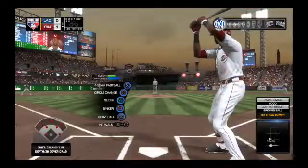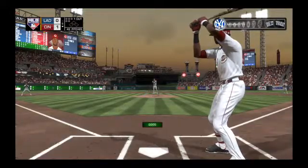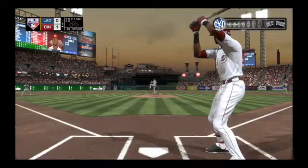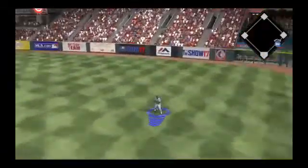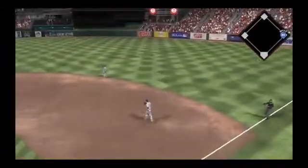Digging in once again, Raimel Tapia. 2 base hits, both singles to this point. Tapia. He pulls this one into right. And that finds some outfield grass. It's a base hit.